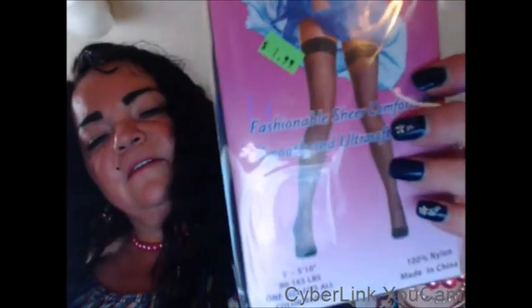I picked those up. And then I picked up some thigh highs. I picked up black and I picked up white. And there's what they look like. Just standard thigh highs. That's the white and this is the black. And I had been wanting these for a while. They're queen size killer legs and this is what they look like.